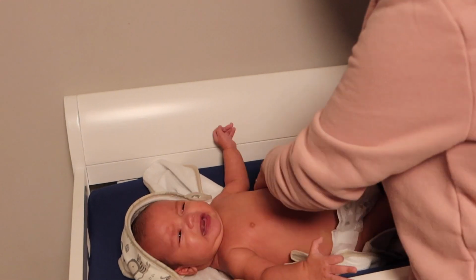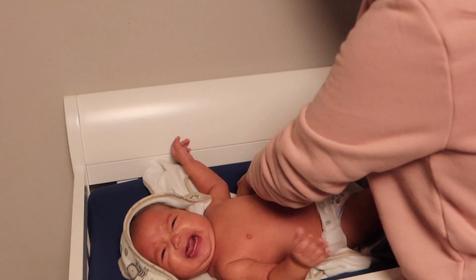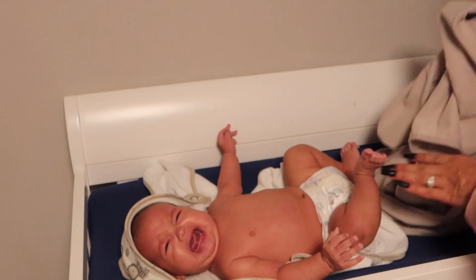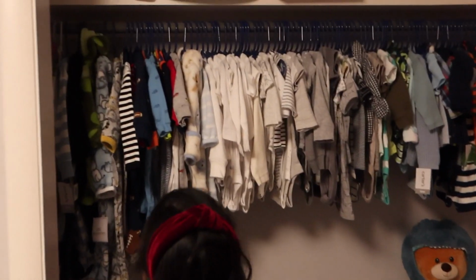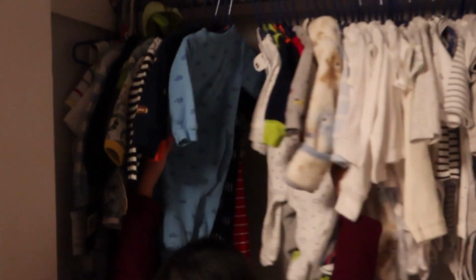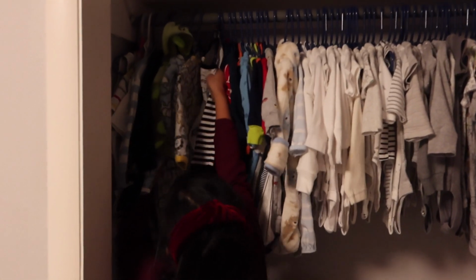So I try to move as fast as I can, but I do like to give him a bath as soon as he wakes up, because it just kind of helps to soothe him back and relax him and get him ready for an actual nighttime routine for his bedtime. Lonnie always helps me out with picking out his outfits, his pajamas, and she picked out these little dinosaur pajamas, which again, she's such a big sister.